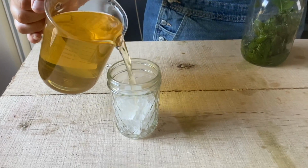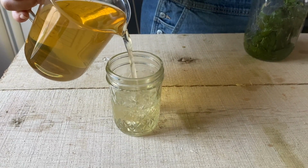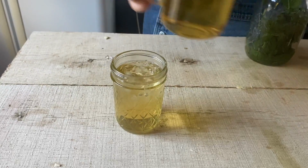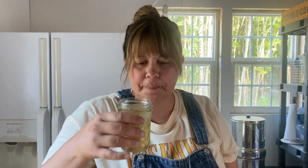All right, so I did sweeten this, added a little bit of sugar, but you certainly don't have to. Oh, that's really good. We let it sit probably a couple of hours. It's really not that concentrated. I wouldn't add any more water to it. I think it would water down.